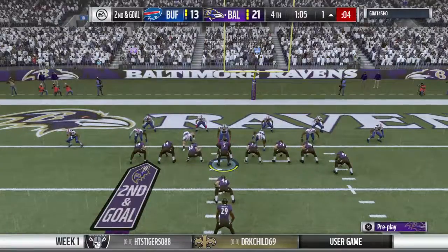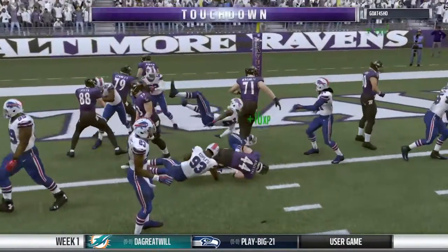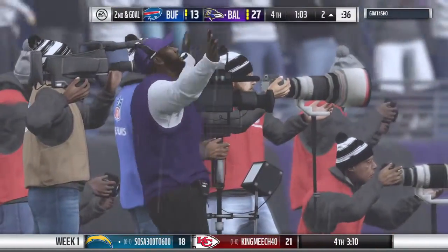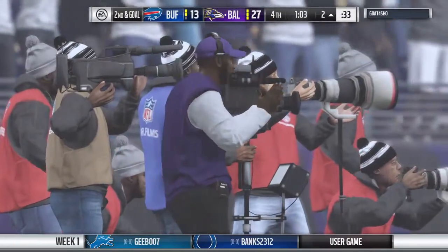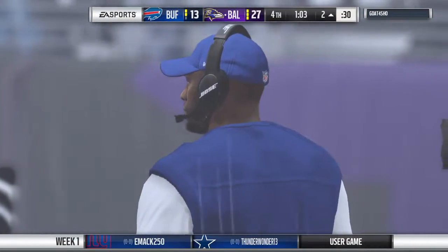They come out here in the I. They'll try and power it in with Juszczyk, and he'll get in. Touchdown, Baltimore. Kyle Juszczyk taking it in from a yard out, and the Ravens will add on to their lead.